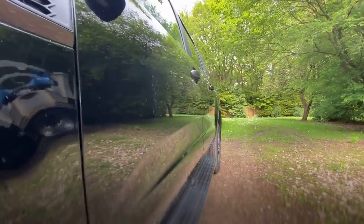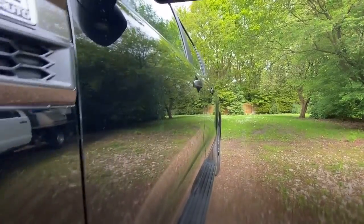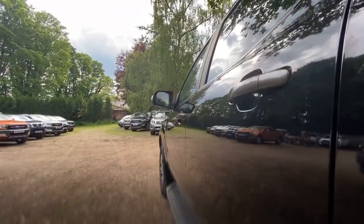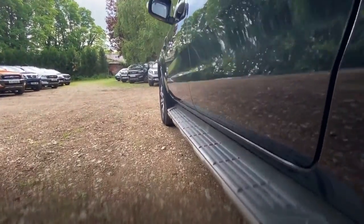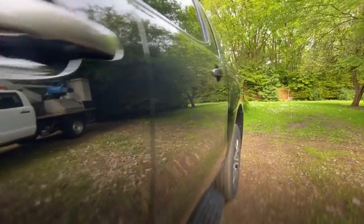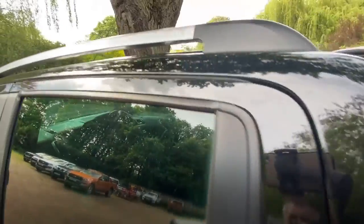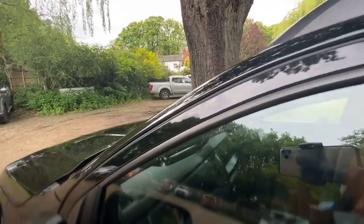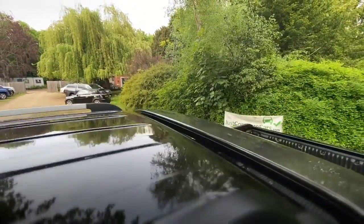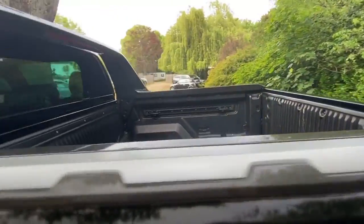Okay, so let's go down the passenger side, and hopefully you can see from that the paint's in fantastic condition, and there aren't, if there are, I can't see them, but let's have a quick look. I don't think there's any marks or dents on it. No, it's really in good condition. One more pass just to make sure. Over the top, on the roof. All in great condition. Rear spoiler.